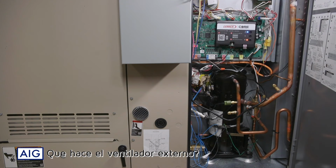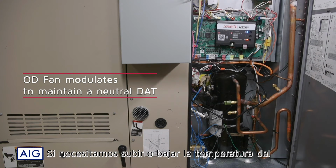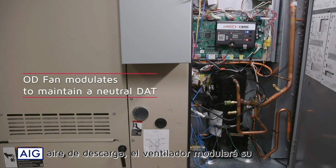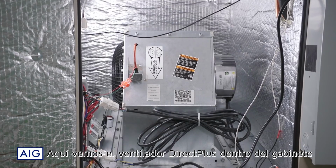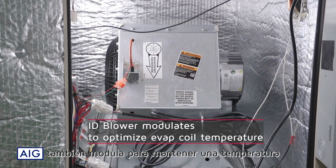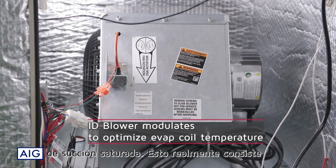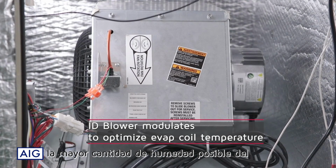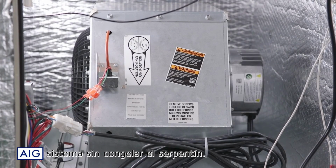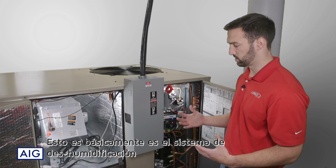When you look at the outdoor fan, the outdoor fan is modulating based on the discharge air temperature. So if we need the discharge air temperature to increase or decrease, the fan will modulate in order to maintain a neutral discharge air temperature. As we take a look inside the blower cabinet, the Direct Plus blower will be modulating to maintain a saturated suction temperature. Really, that's the evaporator coil temperature, and it's optimizing it to remove the most amount of moisture from the system as possible without freezing the indoor coil. And so that is basically what makes up the Humidity Plus system.